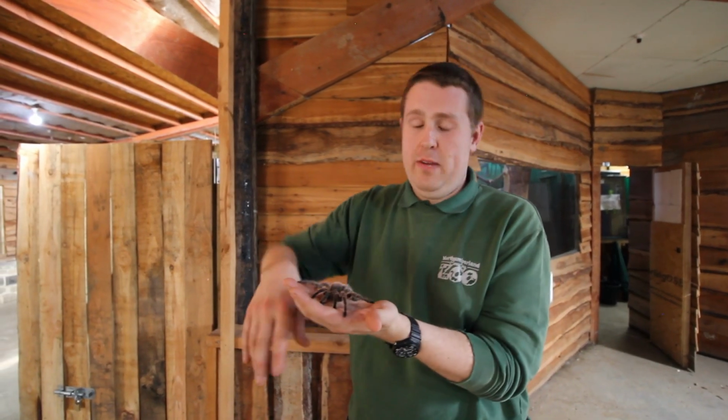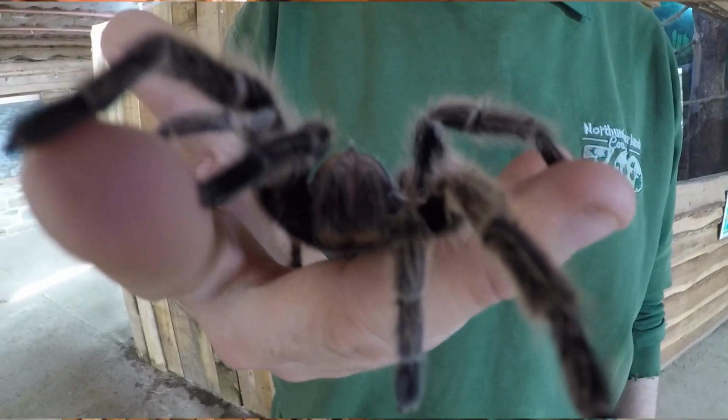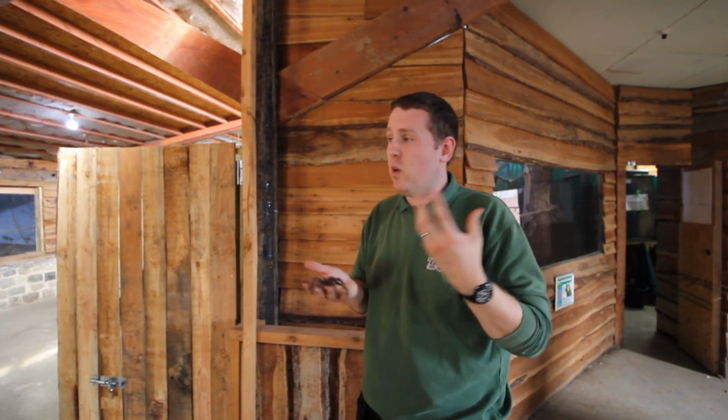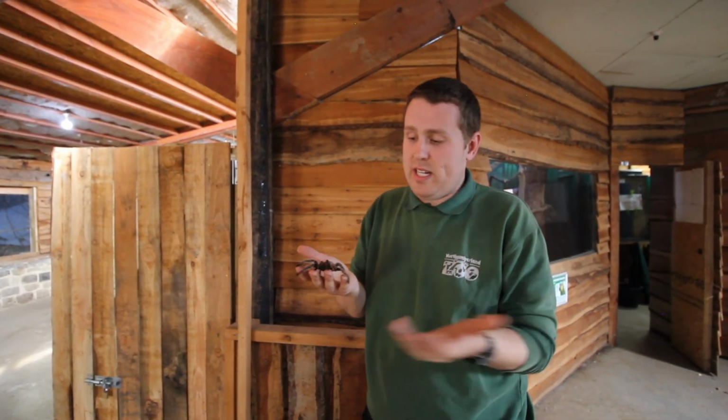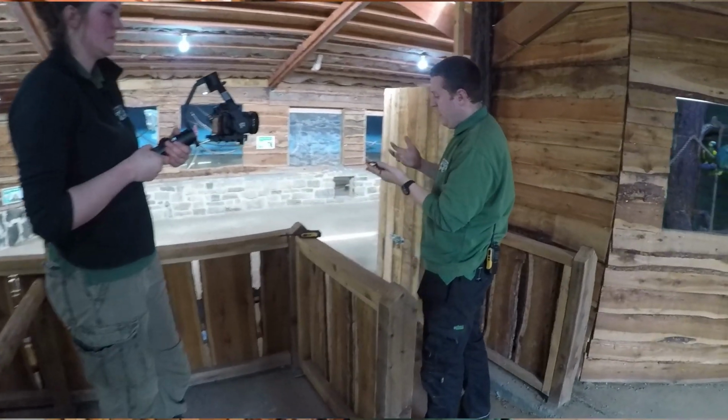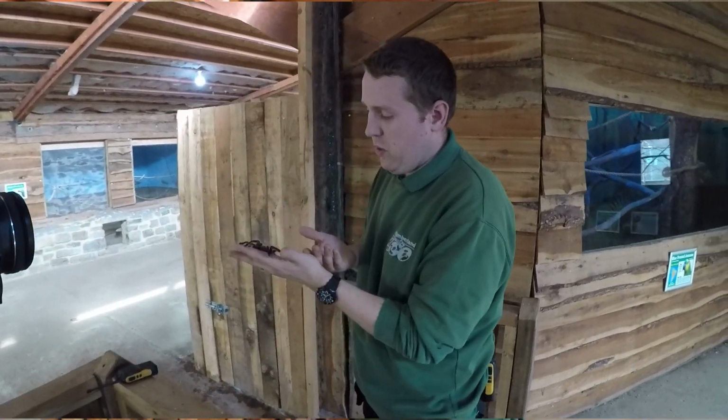These guys are venomous, which means in these fangs down here, they can inject venom. Now that venom, especially on this species, isn't enough to do us any harm. Of course, there is some people that, just like with bees and wasps, might be allergic to it, but it's not enough generally to do any harm. It is quite similar to a sort of wasp sting.